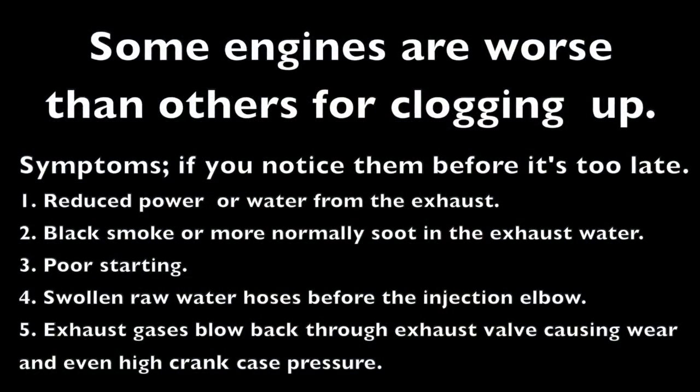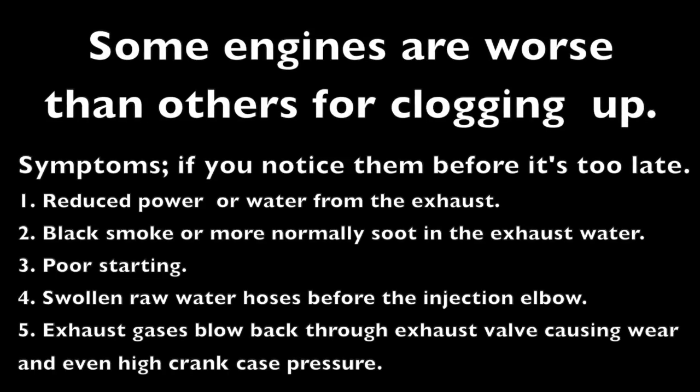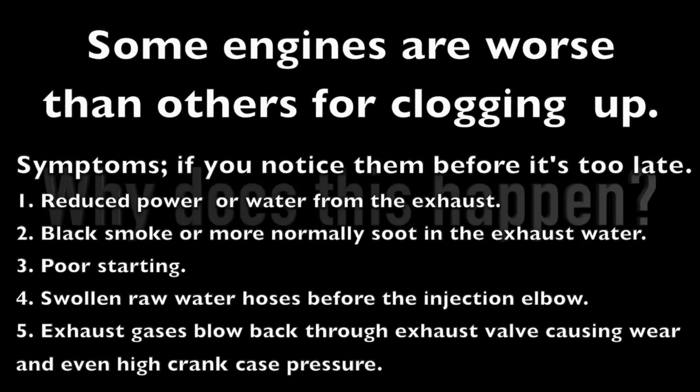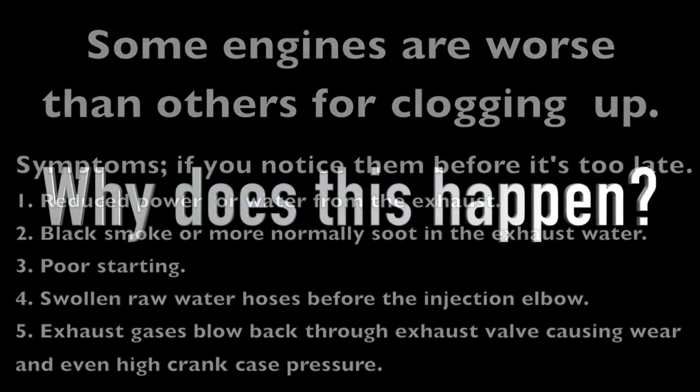Some engines are worse than others for clogging up. Symptoms if you notice them before it's too late. 1. Reduced power or water from the exhaust. Number 2. Black smoke or soot in the exhaust water. Number 3. Poor starting. Number 4. Swollen raw water hoses before the injection elbow. And number 5. Exhaust gases blow back through the exhaust valve, causing wear and even higher crankcase pressure.